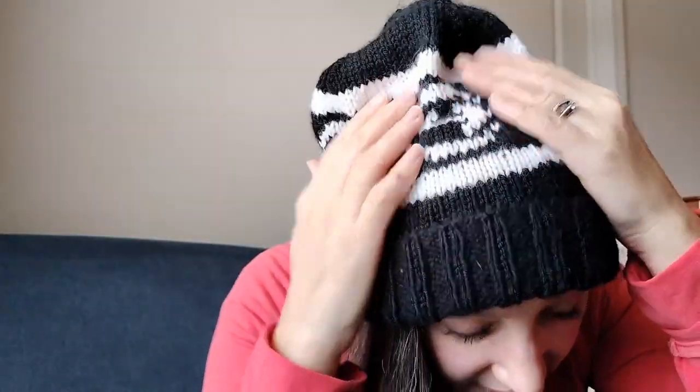I used Patons Canadiana in black, and I used the white that I had in my stash, which was Lion Brand Pound of Love. And this is the pattern, this is the beanie. Anyway, okay, so here's our team logo. It's a C with the number 4 inside.